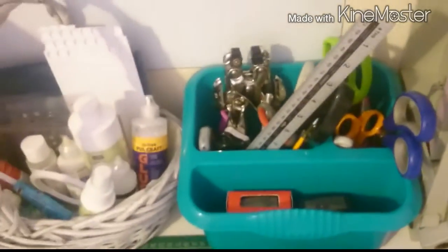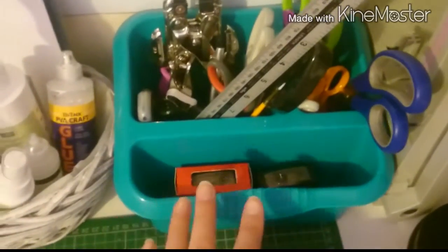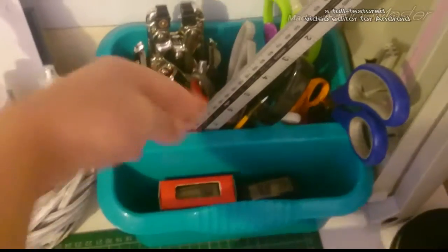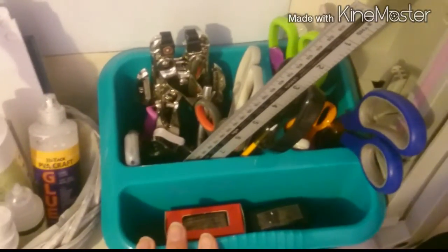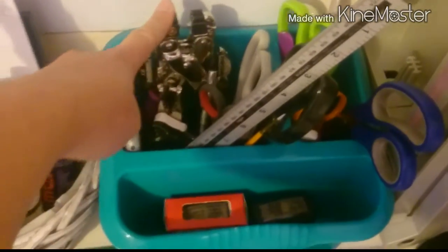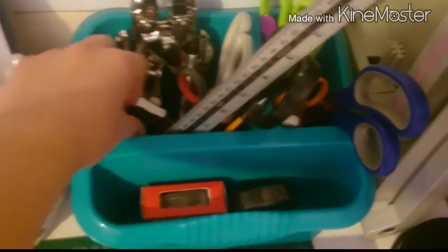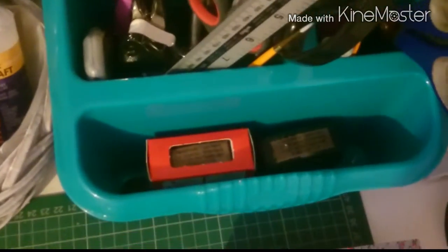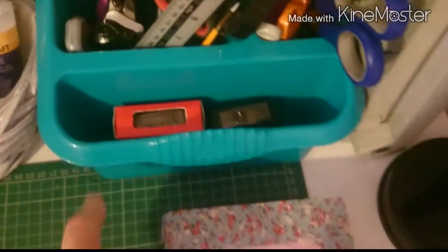Then in here I have this tub, and it's used for when you do the washing up, I think, like you put your cutlery in there and stuff like that. So it's got my crocodile, Stanley knives, a corner punch, loads of scissors, rulers, more scissors, bone folders, piercing tool, and then here are my business stamps here.